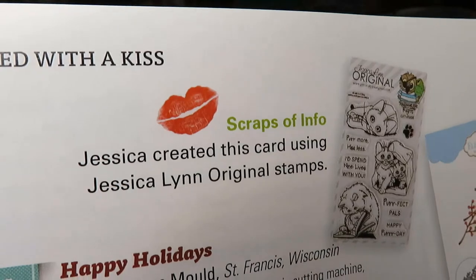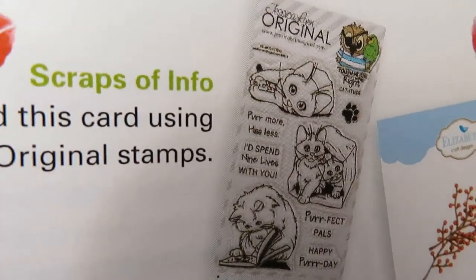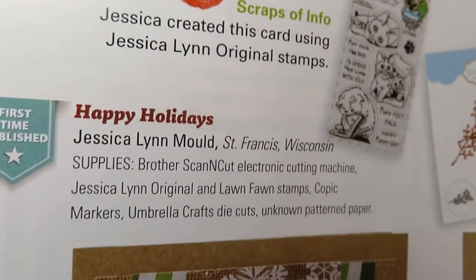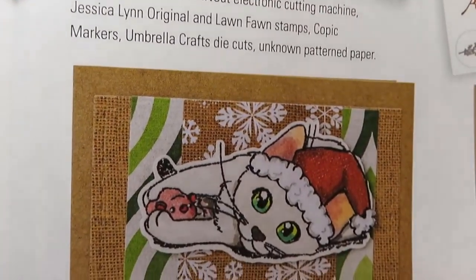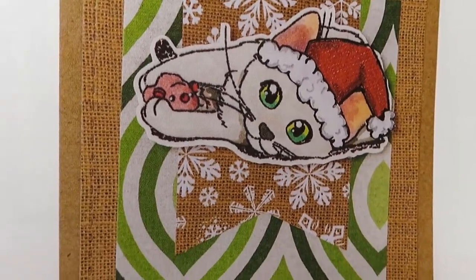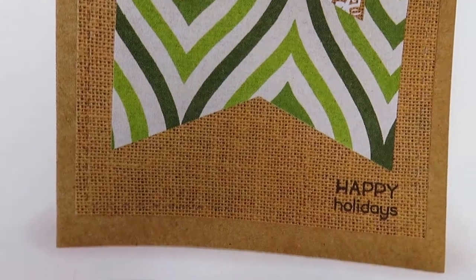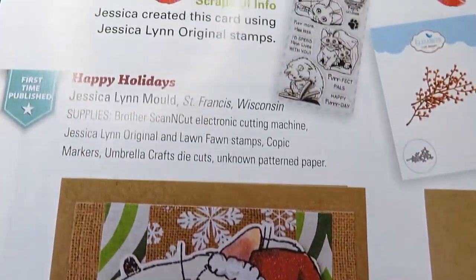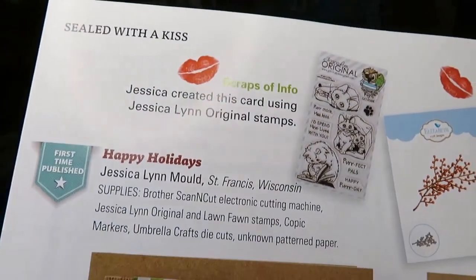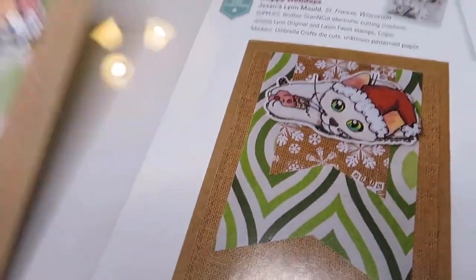This is the first time that I have ever actually submitted a card to this magazine, and you can see they even featured our amazing Celine Kittens. Now you may have watched my YouTube channel before, and if not, I will link the video on how I made this card. But I went ahead and created it, and I knew that there was something special about it when I was done. And I thought, you know what? Why not try? I've never tried to submit to this magazine before, and we were a first time published in the magazine. They were wonderful to work with.